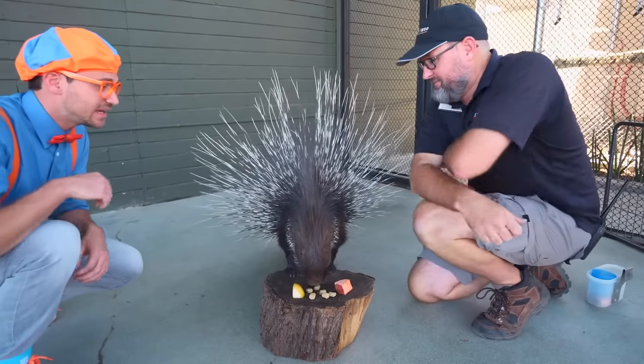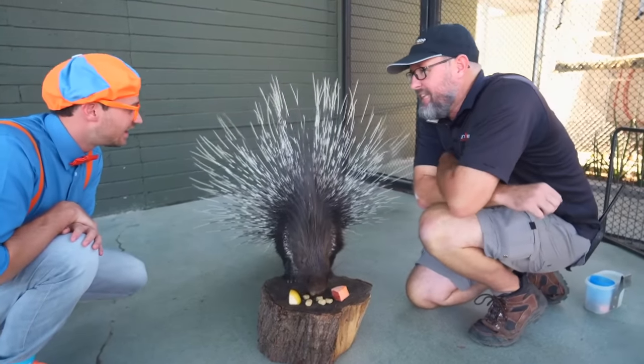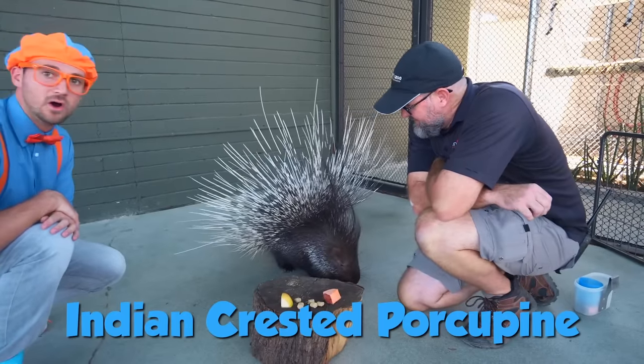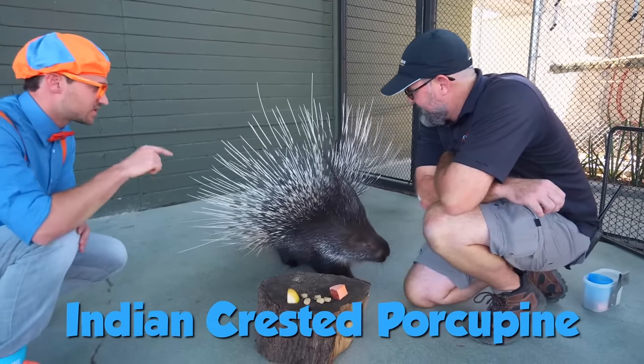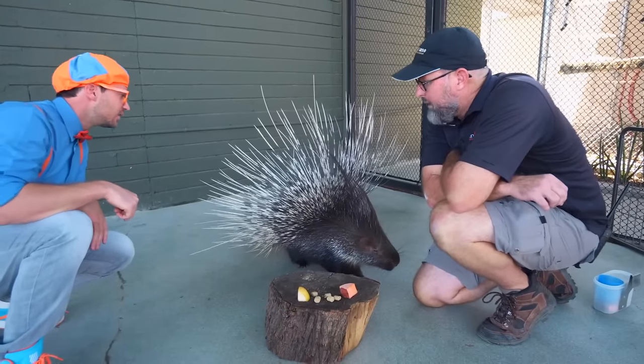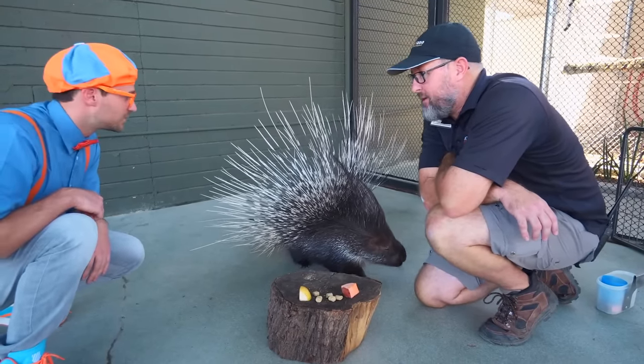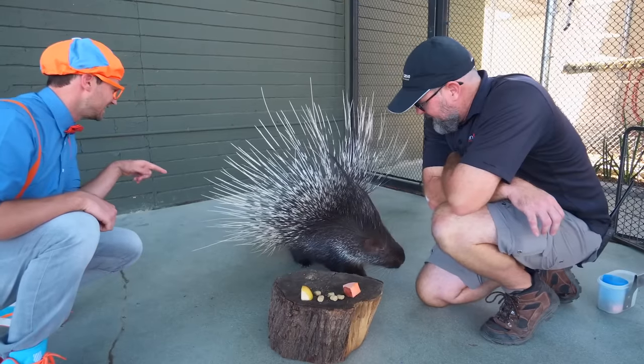What kind of animal is this? This is an Indian crested porcupine. Whoa! Look at all of its spines. Are those spines? The big ones are just to make her look scary, but the dangerous ones are down by her tail. Oh, okay, down there.